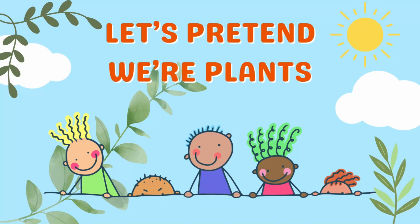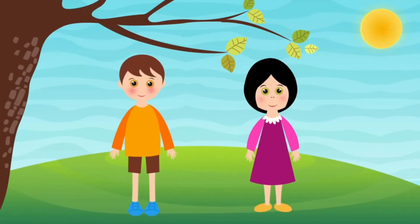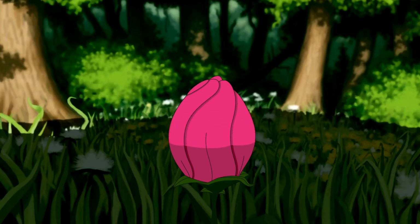Now let's pretend we're plants. Everyone stand up and reach for the sky like a growing plant. Can you feel the sunshine on your leaves? And now sway side to side like leaves in the breeze. Great job, little gardeners.